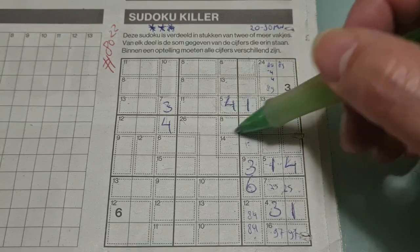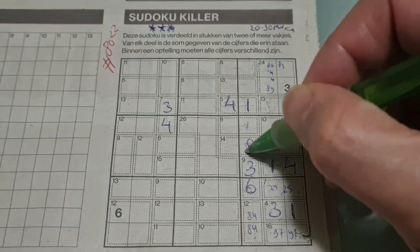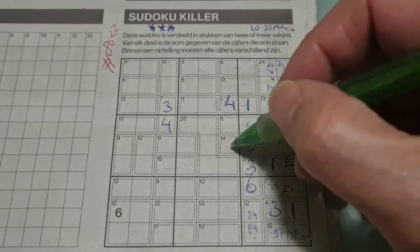Well, can I place the 9 in the box of 8? So it should be here in the box of 14. The 9. In the box of 14, the combination here will be 9 plus 5.